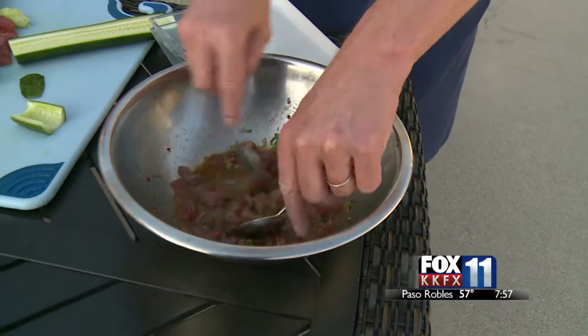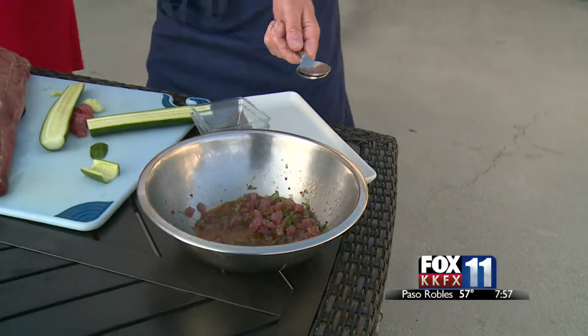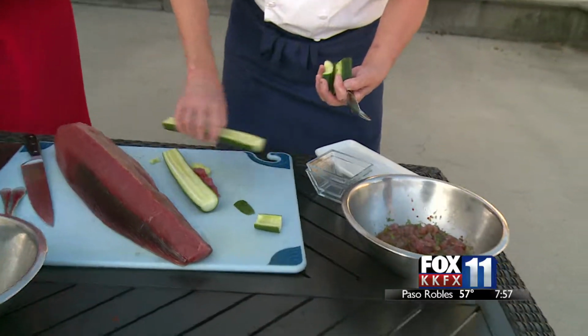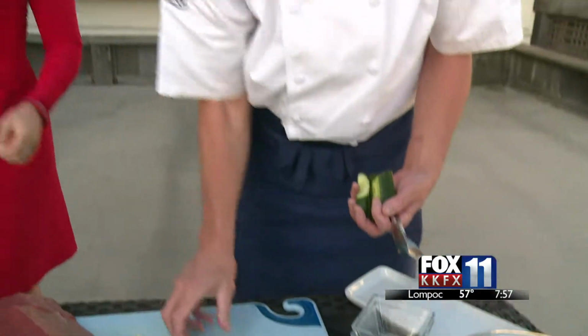All right, well, let's get the team in here, because this smells good, guys. Come on out. Let's see what they're making. You can taste it, right, Tony? Oh my goodness, this is a huge piece of tuna right here. I've never seen that before.